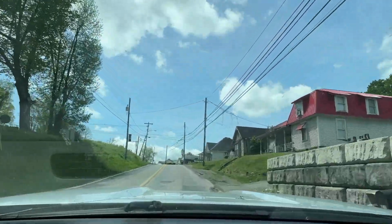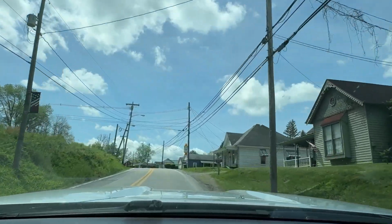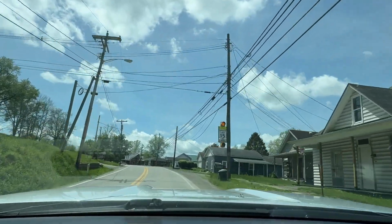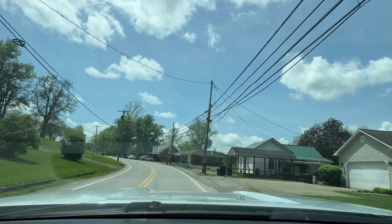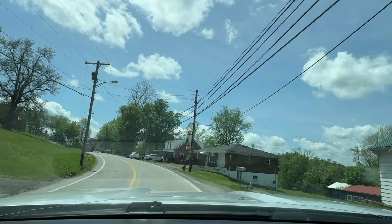Jane Lew Elementary School is right here on the left. I didn't drive up into the parking lot because students were there and it was getting close time to leave, and I didn't want to be in the way, but I'll try to find a picture that I can insert here.